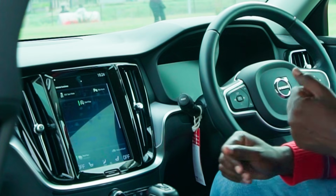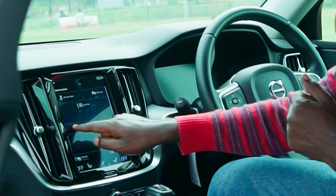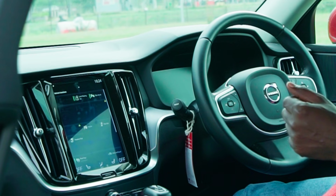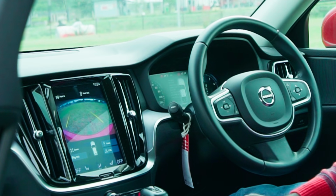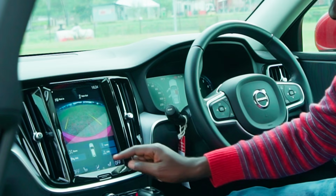Then you have park assist, so it can help you park in and park out. Then you have your 360 camera, but this 360 camera you can see is grayed out. Meaning, I believe you only have the reverse camera active. Let me try to put it on and see what the camera is all about. Yeah, as I said, it's just reverse. Nothing much here to talk about.